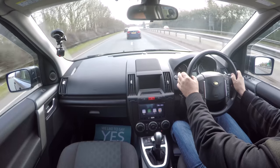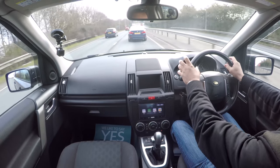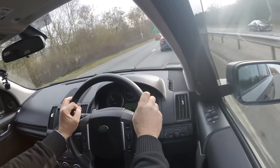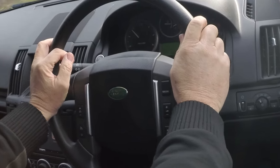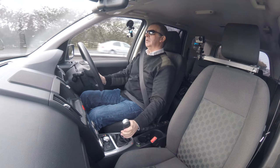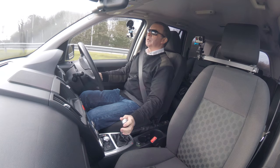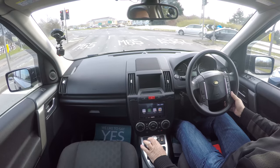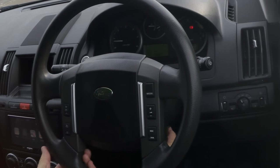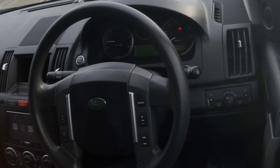Nice to drive. Rev counter on the left there, temperature gauge, fuel gauge, speedo. I just need to drop the steering wheel a little bit from the position where I sit to see the mileometer and so on. Now we've come to a halt. So we've got height and reach adjustable steering wheel there.